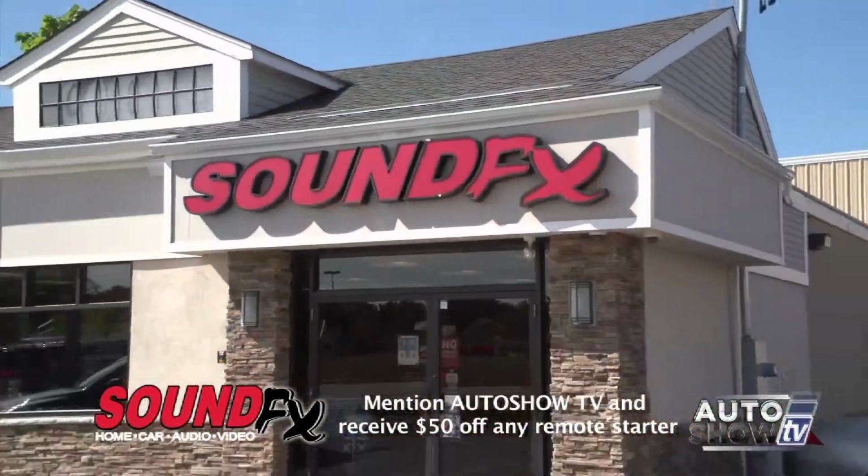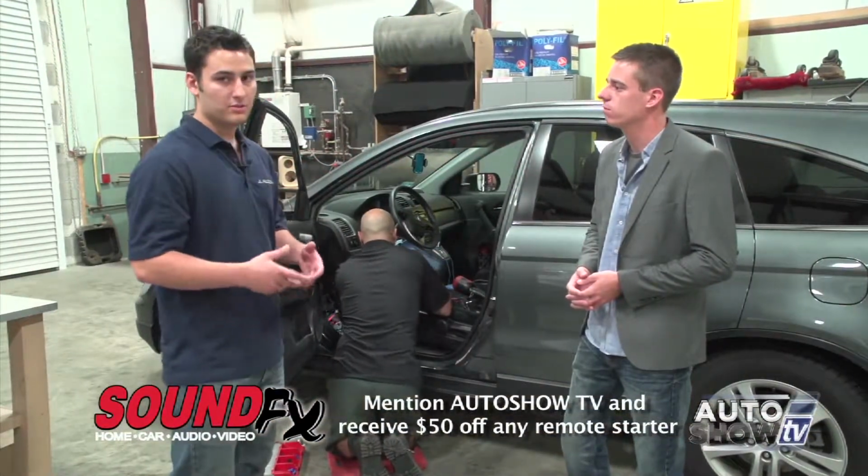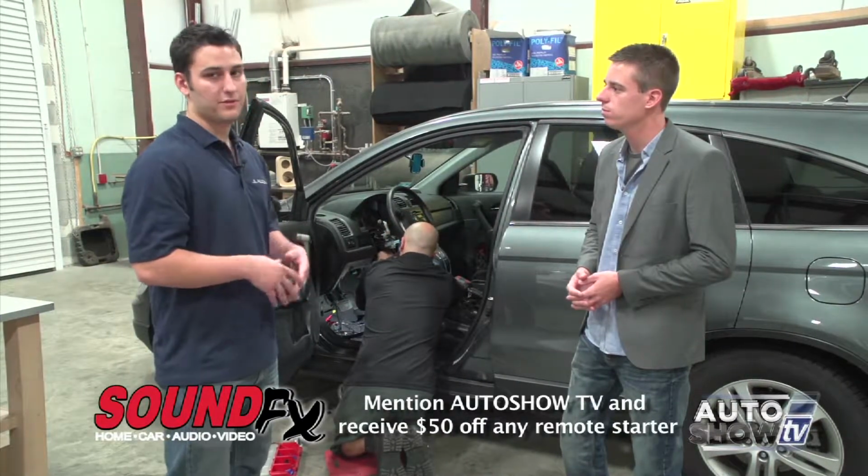How long is the time they need to leave their vehicle here? We usually ask that you leave the car here for the whole day, just because we're normally doing 20 to 30 cars a day. Wow. If you need to, we can always set up a service time for you to wait with the car.